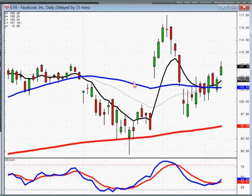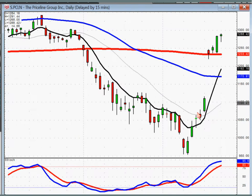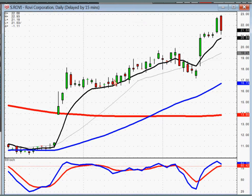Oh, I don't think Baidu, ever since the Doji best friend gap up, I suspect it's going to come up here and test this level at the 50. And Priceline, oh, I didn't notice that one. Expect a 45 degree off of here. And Rovi backed off today, but Rovi is still in this 45 degree. You stay long, just don't let it close below the T-line.